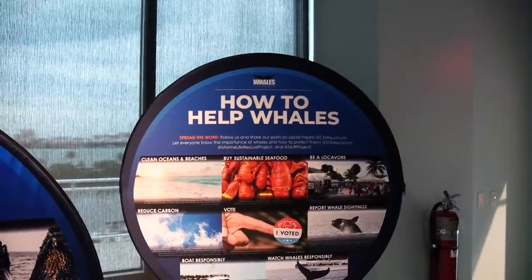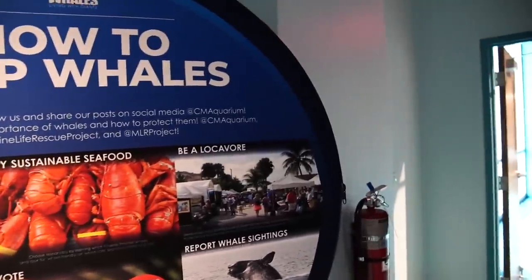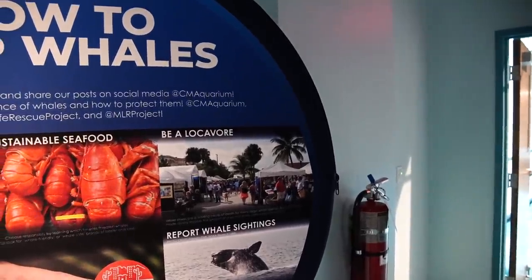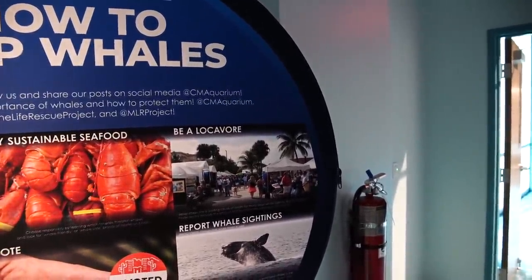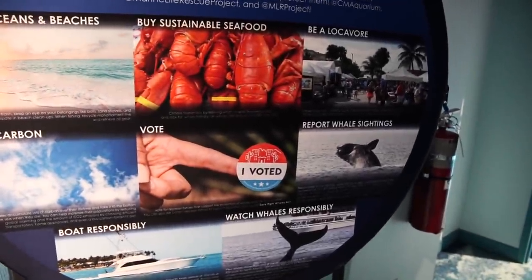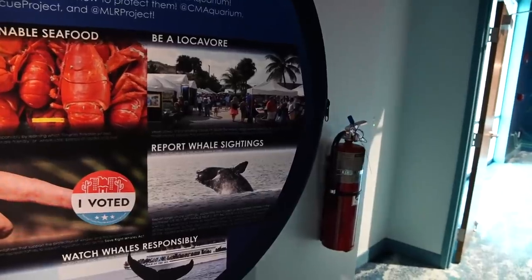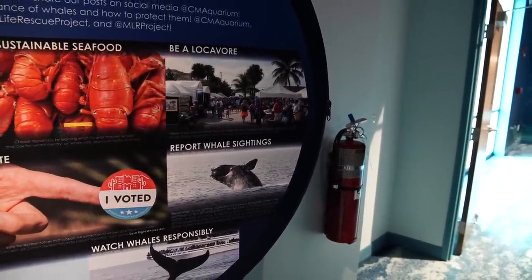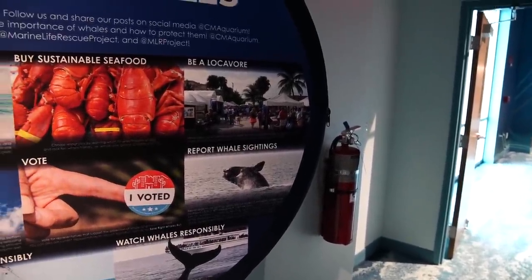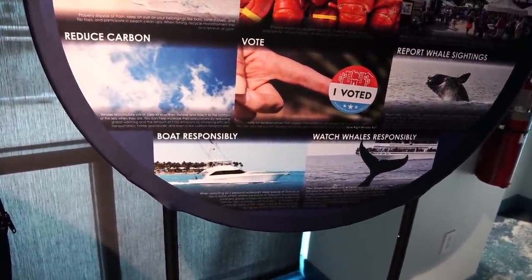There's a sign here that says how you can help whales, and of course, keep the oceans and beaches clean, buy sustainable seafood, be a localvore, meaning buy locally rather than through commercial fishers, because one of the leading causes of death for many large whales is vessel strikes. So that's less common with smaller local boats. Reduce your carbon footprint, vote for representatives that support the protection of whales, report whale sightings. So if you see a whale, you can dial 1-877-WHALE-HELP or call the US Coast Guard on VHF channel 16 and let them know where you saw it. Boat responsibly, and that means to keep speeds at 10 knots or less in areas where whales are known to be frequent, and then watch them responsibly.